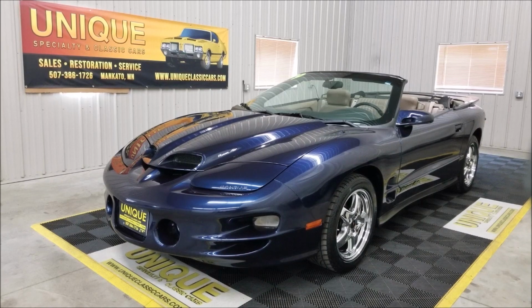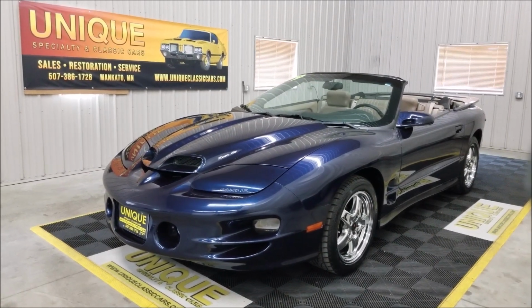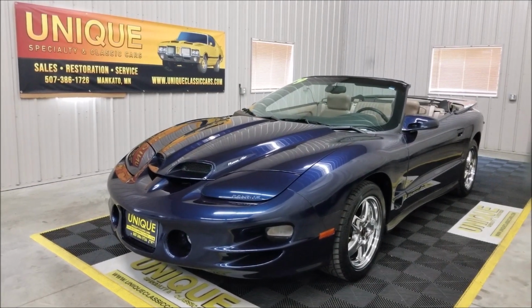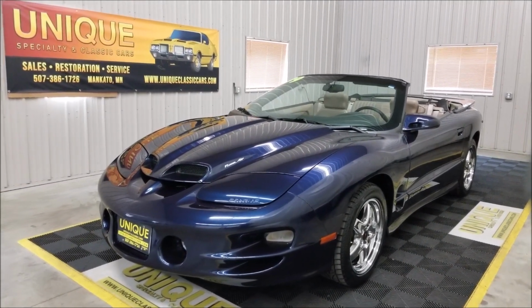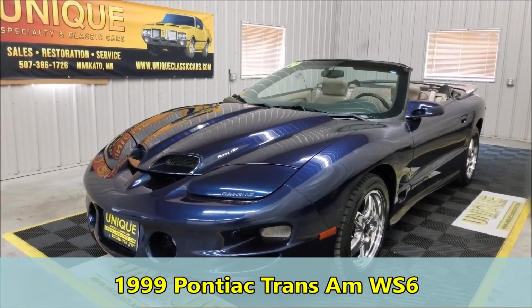Popular Pontiacs from 1999. Unfortunately, Pontiacs are no longer around. It makes this car even a little more collectible. 1999 Pontiac Trans Am WS6.